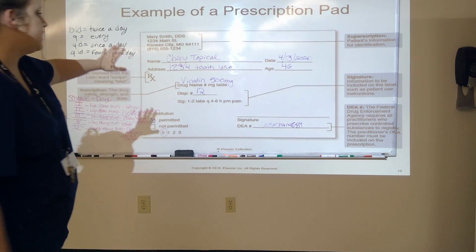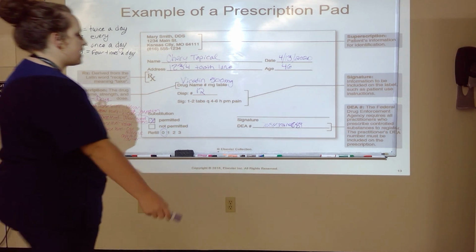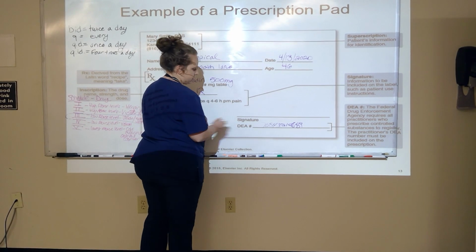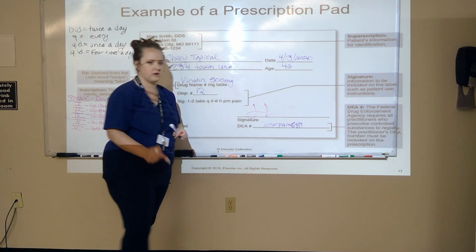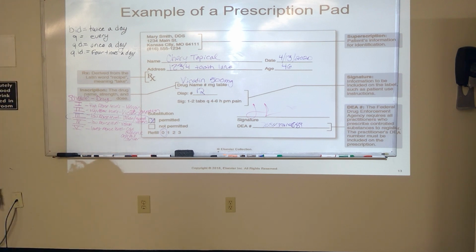What you're going to do at this point, now that we have it all figured out, is print this out. You're going to hand it to the doctor. The doctor is going to pick up the pen and chicken scratch it. Every doctor's signature looks just like that. It's just a bunch of squiggles. And then you're going to hand it to the patient.